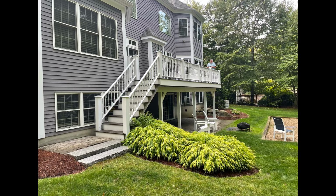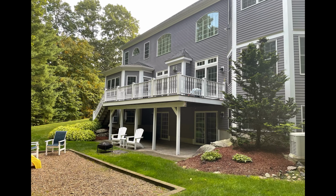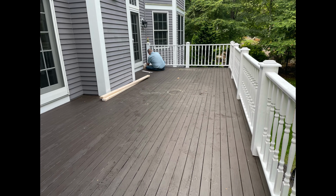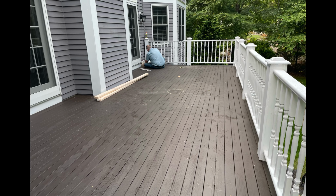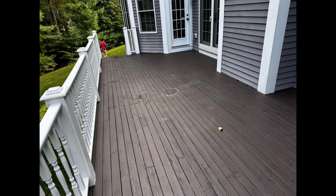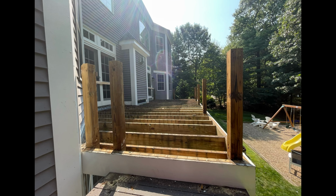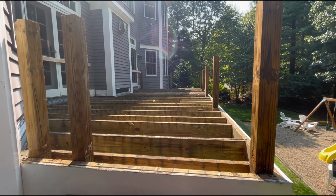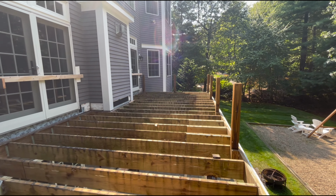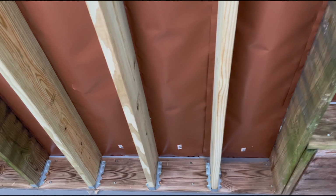Here's a deck that we just finished in Easton, Massachusetts. On this deck, it measures 32 foot long by 12 feet out from the house. There was an original deck here that we stripped. And we ended up having to replace a lot of the joists.